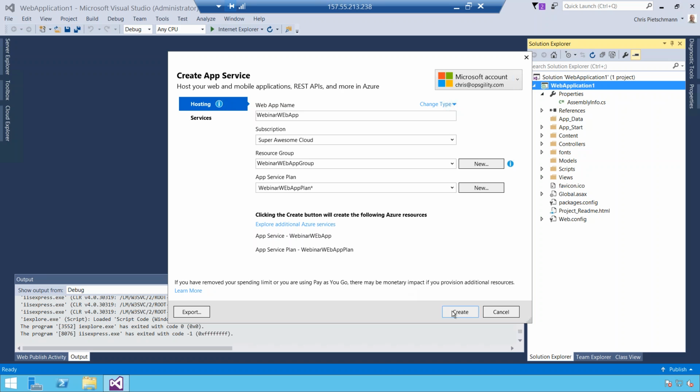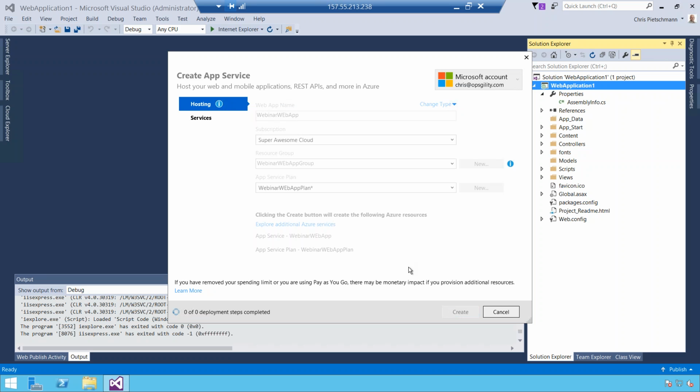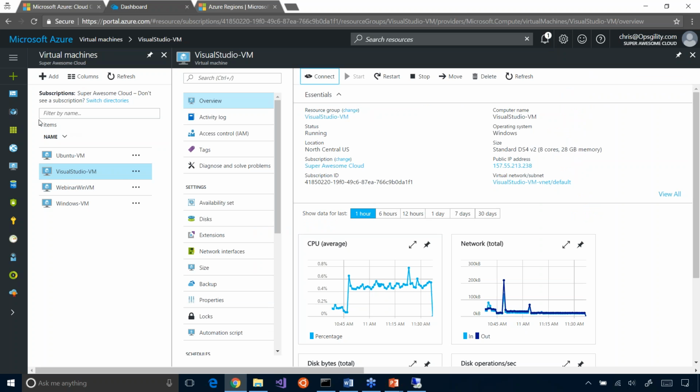If I click OK, and then I click Create, it's going to use the Azure Resource Management REST APIs. It's going to call against those and provision the resource group, the app service plan, and the Azure web app within my Azure subscription. Once that's finished provisioning, then we'll be able to publish our app into Azure and run our application in Azure. So now I'll switch back to the portal while it's provisioning.